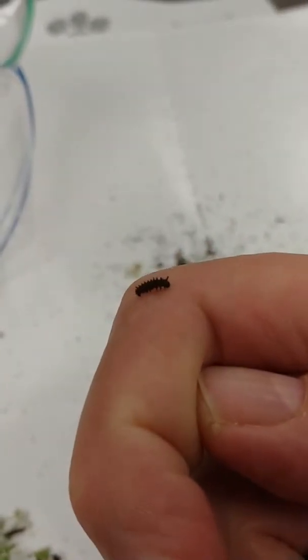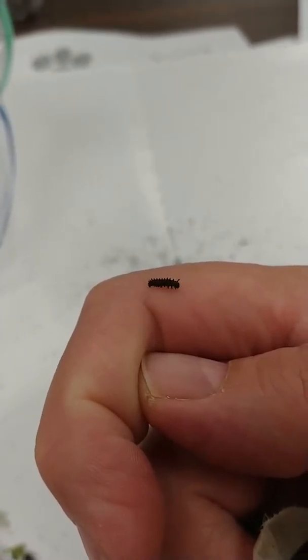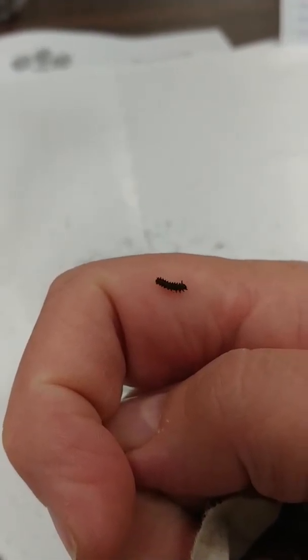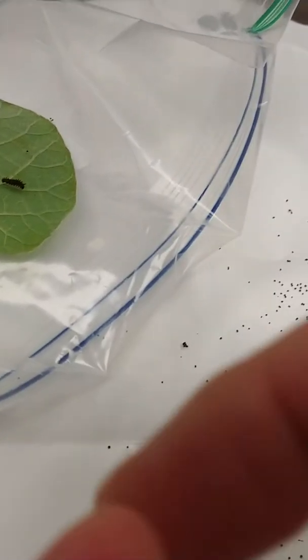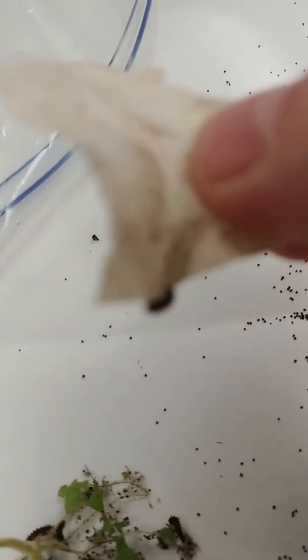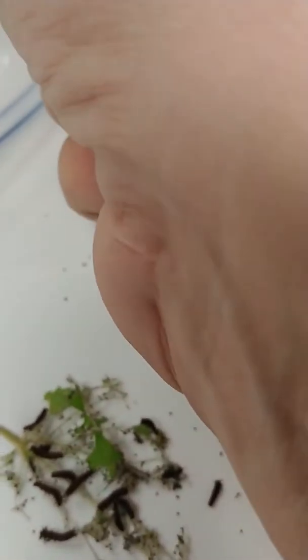When they get scared, there's some little yellowish things that pop up behind their head. Sorry, my fingernails are terrible. Anyway, I'm going to put it on the stem, which seems to be the choicest. I've used pieces of paper towel to move them because they're so easy to squish. But the best spot, I think, is the stem.